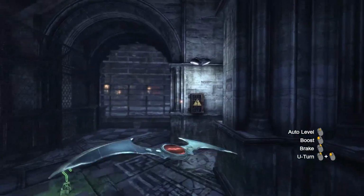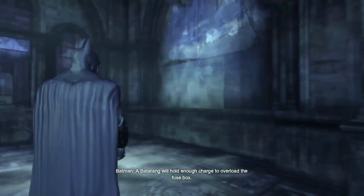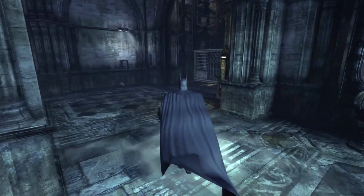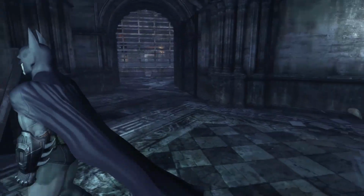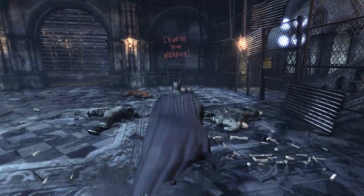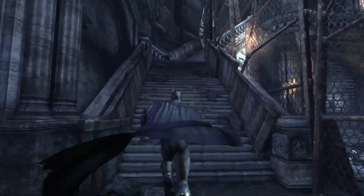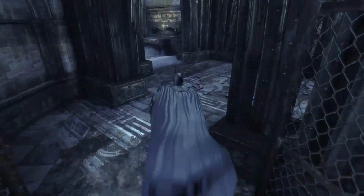Again, there's another fuse box, and we've already established that at the moment... A Batarang will hold enough charge to overload the fuse box. Now I remember. The Batarang can hold a charge, but you need to pass it through something electrical first. It's all coming back to me now. So what we need to do is go and turn the power back on, as odd as that sounds. Now, there should be a switch to do that up here.